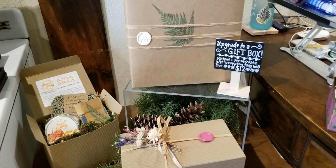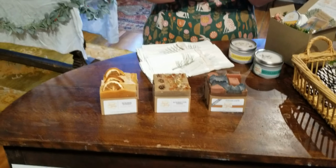And again, if you want some sort of custom basket, for family members, for teachers, for coworkers, I'm happy to work with you to create something gorgeous that I know they'll love.